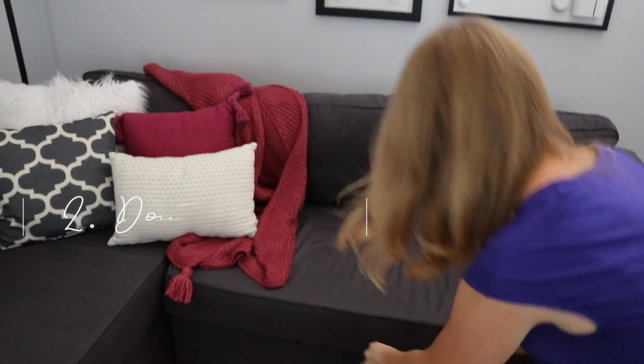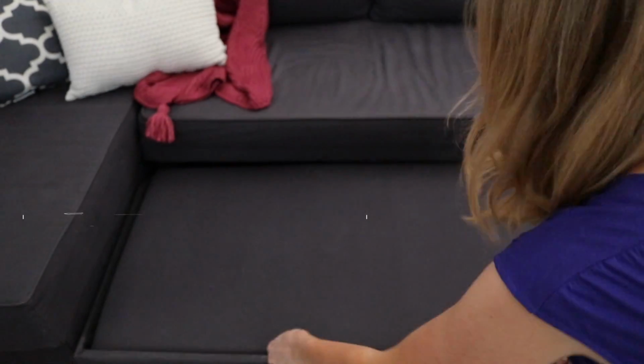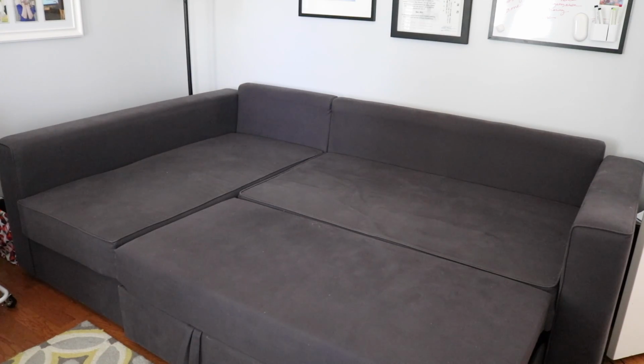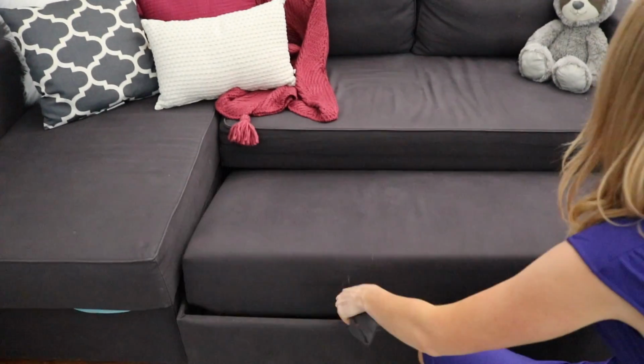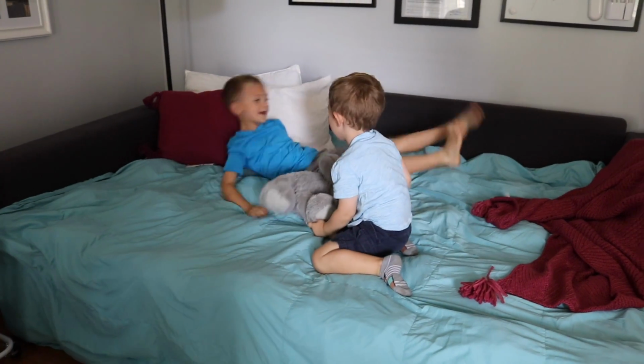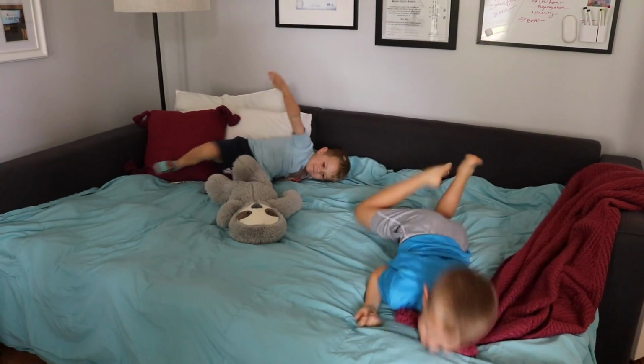All right, so this is our couch that we got from Ikea. We love it. We've had it for, oh my gosh, almost 10 years. It's been a long time, but let me show you why I love it so much. This actually pulls out underneath of here, and then this pulls up. So this becomes a bed, and then in here we keep all of the bedding, but it really easily is hidden. For some reason, anytime something becomes a bed, it's like the coolest thing.